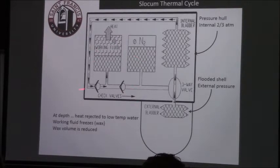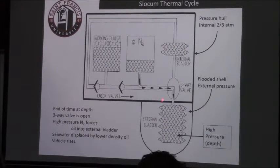But then you close things up and you have all this pressurized nitrogen. And that pressurized nitrogen then forces this oil that wasn't there before down into this thing. Fills up the bladder with oil, displaces the water, makes it less dense, the vehicle rises. And then the cycle keeps going up and down. It's a real plumber's nightmare. It's amazing that somebody came up with it, but it actually does work.